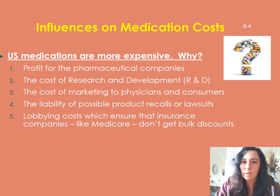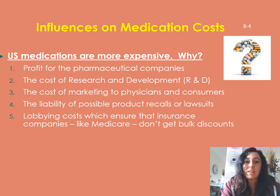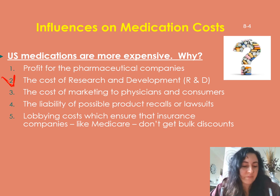Of course the pharmaceutical companies have to make profit, check. And then the cost of research and development, check. But for a lot of these medications, what they say the cost is, and what's driving up the cost, is not really what they're saying. Because many things like insulin, for example, if they say that the cost of research and development for insulin is what's driving up the cost, that's kind of a lie, because insulin has been the same. There have been no new developments in insulin since the late 90s, as far as I recall.